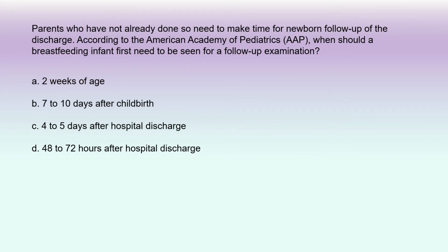Parents who have not already done so need to make time for newborn follow-up after discharge. According to the American Academy of Pediatrics, AAP, when should a breastfeeding infant first need to be seen for a follow-up examination? A. 2 weeks of age. B. 7 to 10 days after childbirth. C. 4 to 5 days after hospital discharge. D. 48 to 72 hours after hospital discharge.